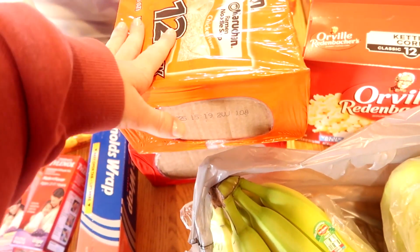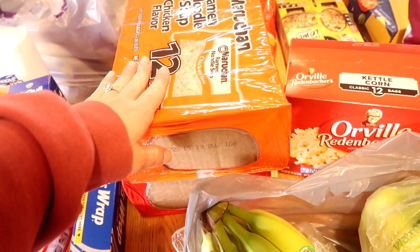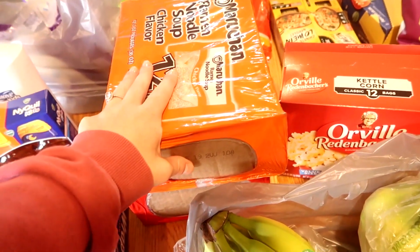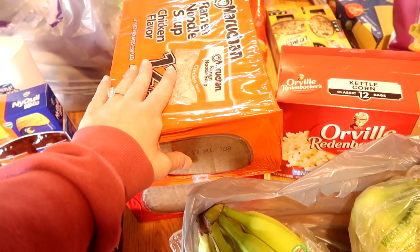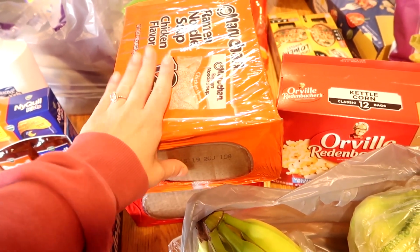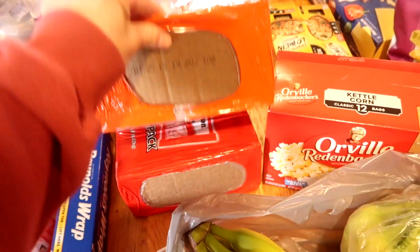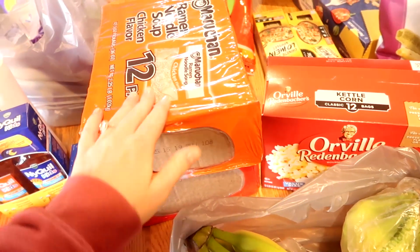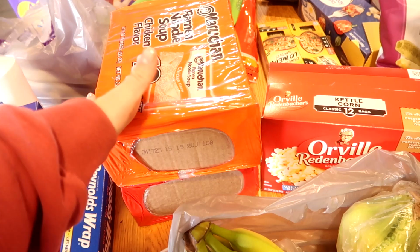2 things of ramen. I like to keep at least 2 boxes of these in the house at all times. This is something that when we have the flu or someone's sick, this is just one of those comfort things that everybody seems to really like. So I wanted these. Plus the kids really like ramen and watermelon for lunch during the summers. So just kind of those summer lunch things. So I've got a thing of beef and a thing of chicken. Those are the 2 that are most preferred here.